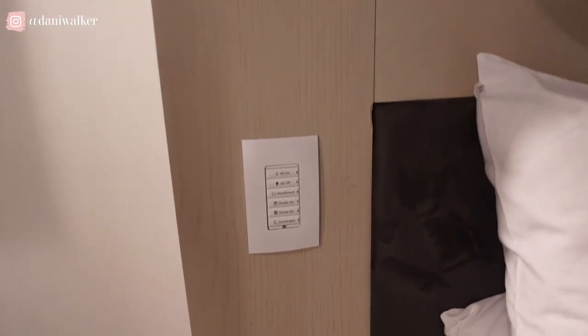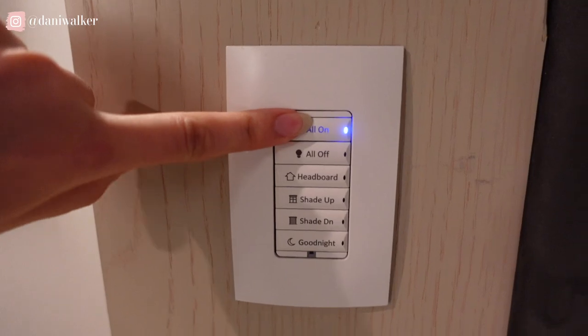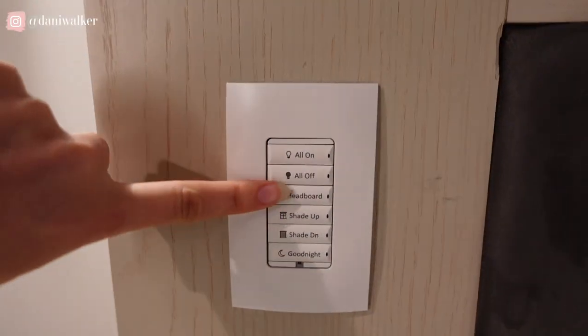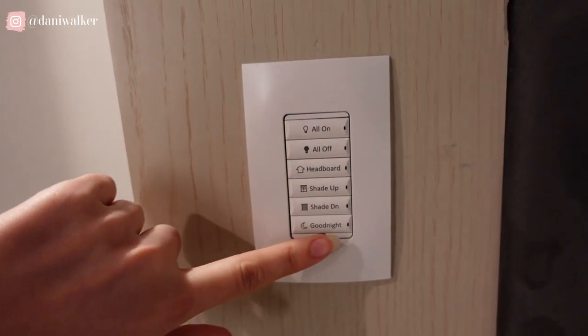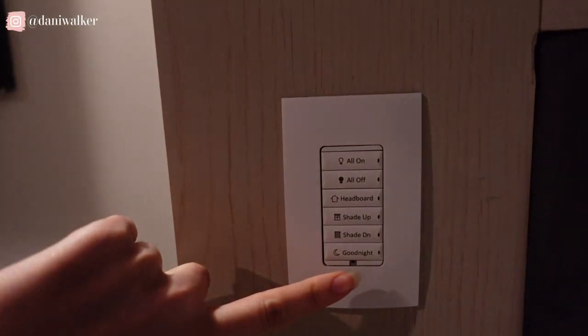I'm noticing some really cool stuff in this room, and I don't know if I'm freaking out because I'm just not with it and I just don't travel nearly enough, but I have to show you guys, so I'm just really excited about a couple things. These buttons by my bed, all on, okay, all off, oh my gosh, let's not do that. Headboard, no idea what that means. Shades up, shades down, good night, what is that, what happens? Oh my gosh. Okay, that, wow, how do I turn it off?